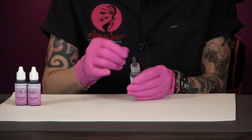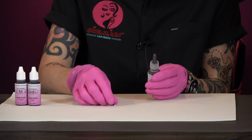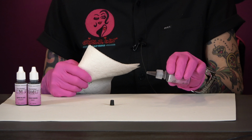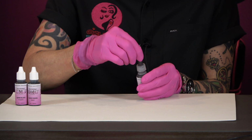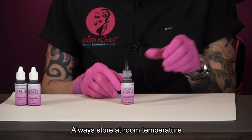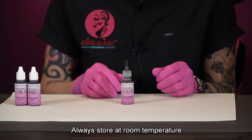So never shake with your black tip on. Use a gloved finger or use a paper towel. Pour into your pigment cap, and then go ahead and wipe the tip clean and replace the cap and put it back wherever you keep your pigments.